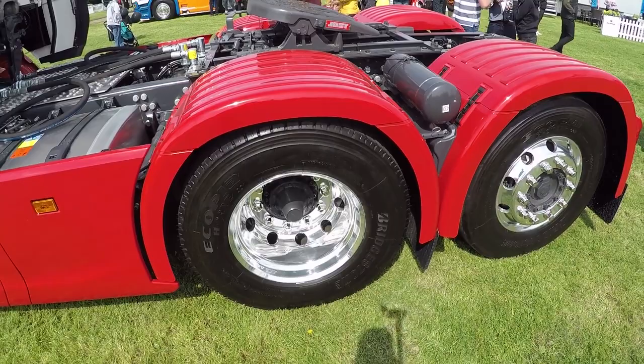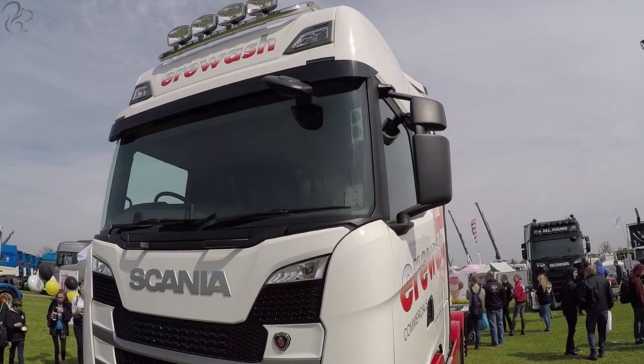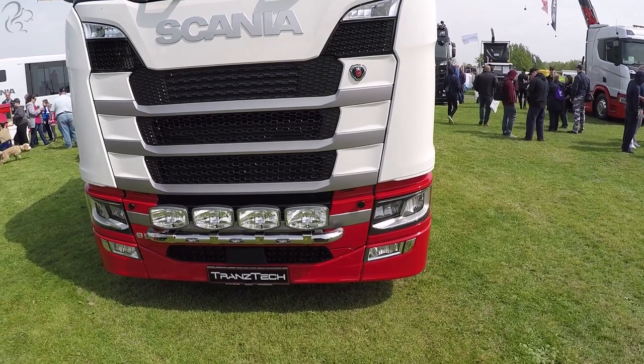It was a great day out. It's always a good day out. The weather just about held off. It was a bit sunny, but occasionally there was a smattering of rain, so you'll see people polishing their trucks. We got stuff from Scania, Volvo, Mercedes-Benz, we've got American trucks. It was a good day out, and yeah, it's just a random montage of me talking about bits and pieces that went on through the day.